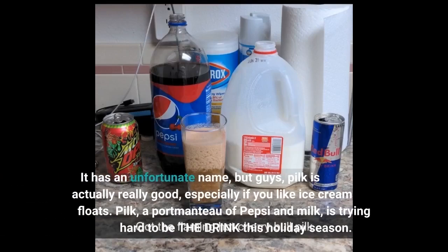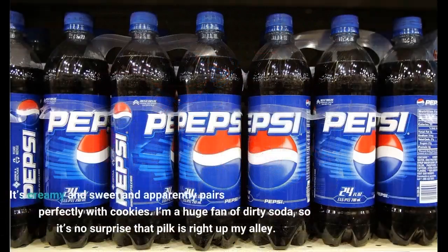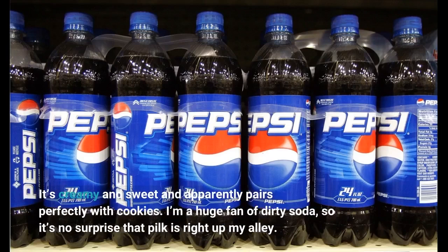It has an unfortunate name, but guys, Pilk is actually really good, especially if you like ice cream floats. Pilk, a portmanteau of Pepsi and milk, is trying hard to be the drink this holiday season. It's creamy and sweet and apparently pairs perfectly with cookies. I'm a huge fan of dirty soda, so it's no surprise that Pilk is right up my alley.